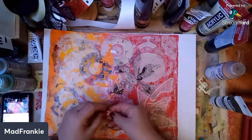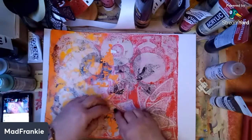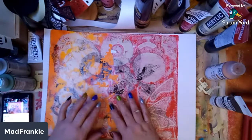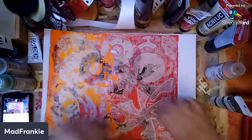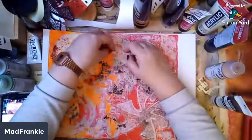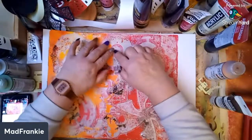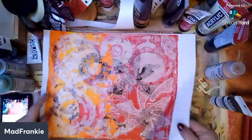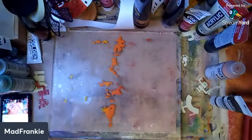This one. And then this one. There we go. Not too bad. Not too bad at all. Right. Got a little bit of that paint up on the back there. Oh, dearie me.